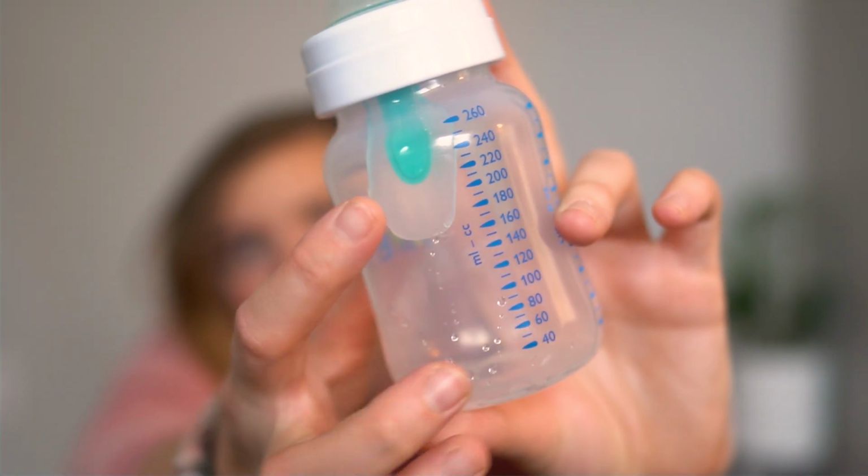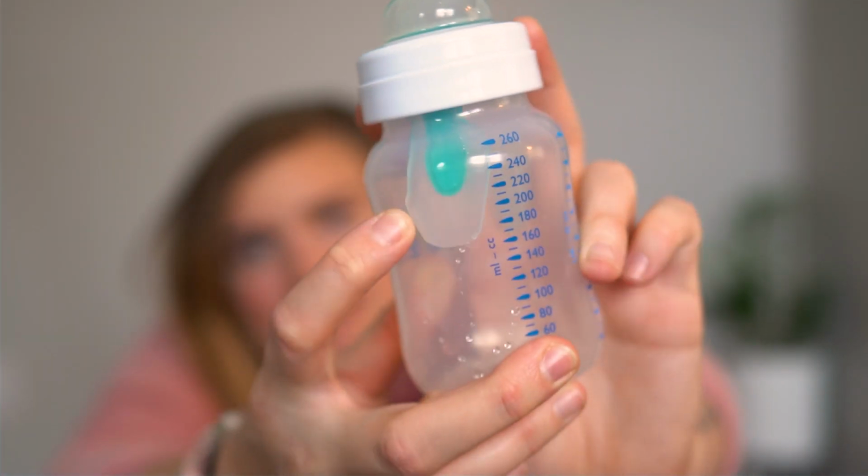When he was about 3 months, we went out looking for new bottles and we ended up getting the Philips Avent anti-colic ones. You can see they have this green thing in here, which is what makes them anti-colic. It slows down the milk, and these are what we use now, and I love them. I find that his burps come out much faster since we switched to these.